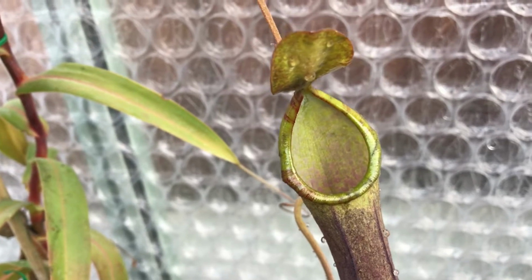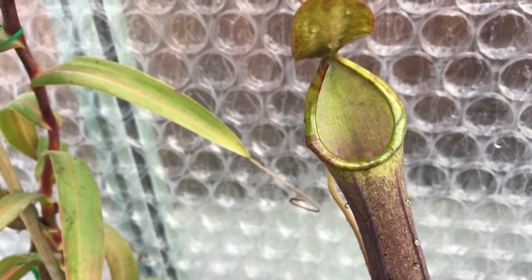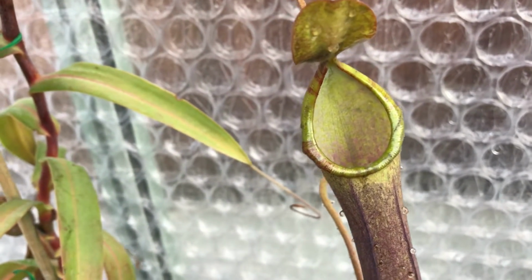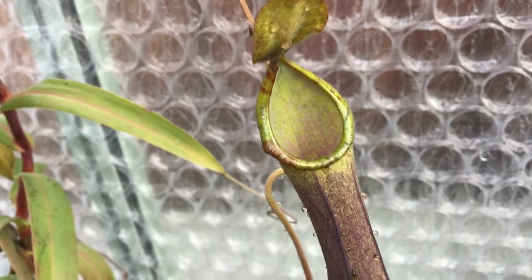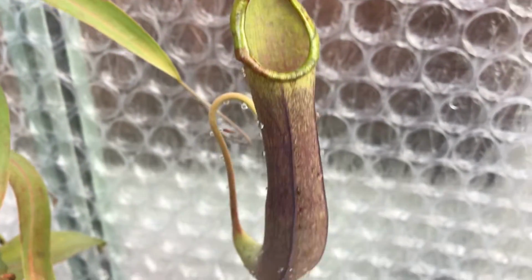The lid never closes, it stays like that. And I've seen insects crawl onto that, they suck a bit more of the nectar, and eventually they get to the peristome, which is incredibly slippy, and even the back wall of the pitcher there, which is very slippy, and in they go.